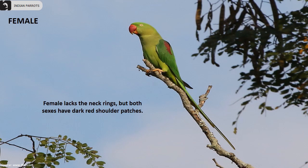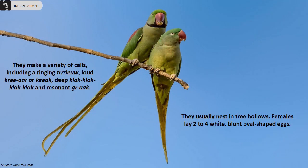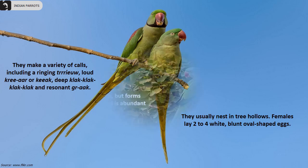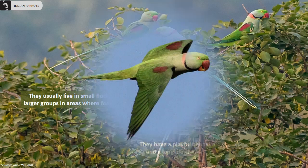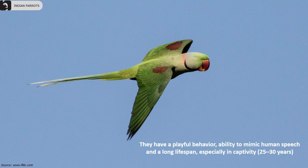They make a variety of calls and usually nest in tree hollows. Females lay 2 to 4 white, blunt, oval-shaped eggs. They prefer living in small flocks, but form larger groups in areas where food is abundant. They have a playful behavior and a unique ability to mimic human speech.